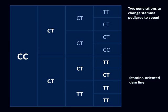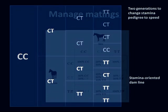So if this TT great grandsire and CT produce a CT, and this mating can produce a CT, which is perhaps a middle distance stamina type horse, they can still produce a CC foal. So even looking back in the pedigree, it's not always possible to determine what you're going to get.